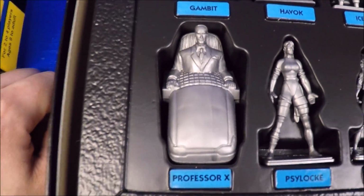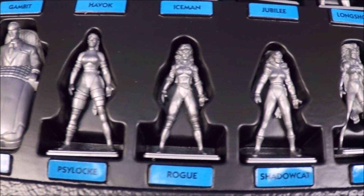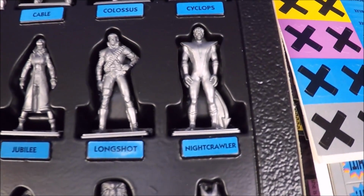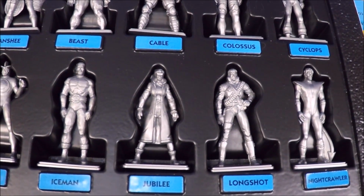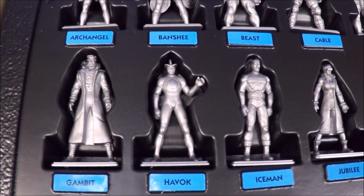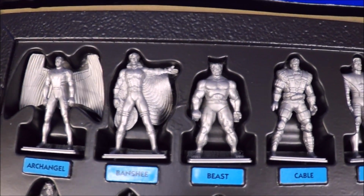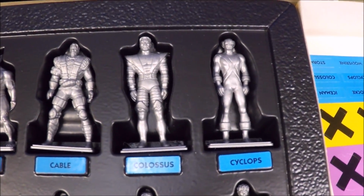All right, so we got Professor X, Psylocke, Rogue, Shadowcat, Kitty Pryde, Storm, Wolverine, Nightcrawler, Longshot, Jubilee, Iceman, Havoc, Gambit, Archangel, Banshee, Beast, Cable, Colossus, and Cyclops.